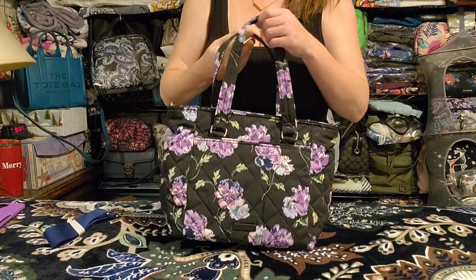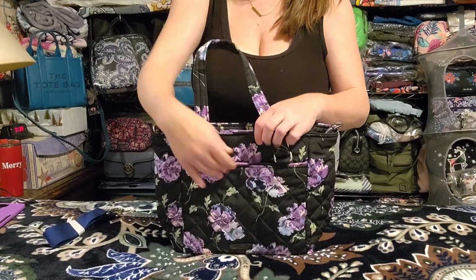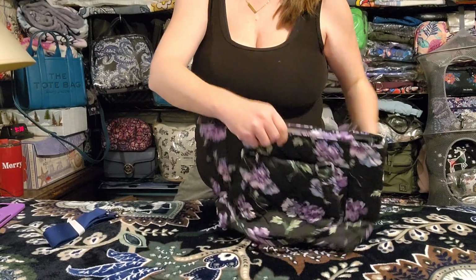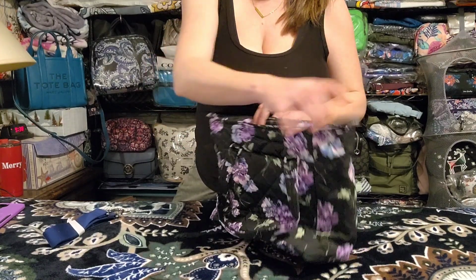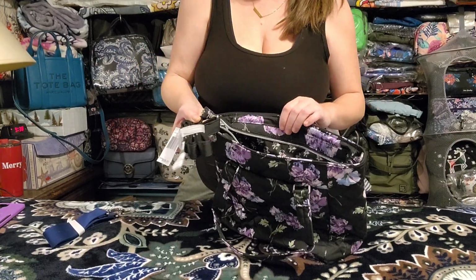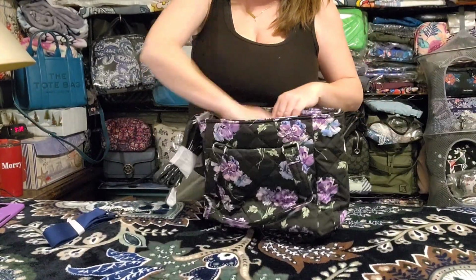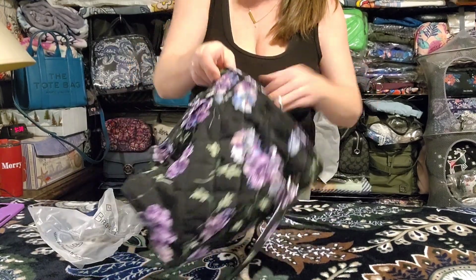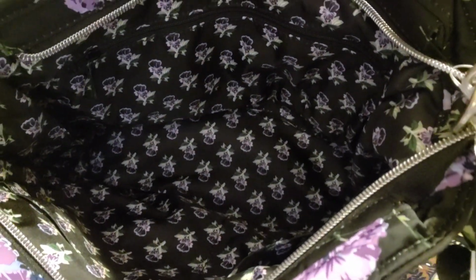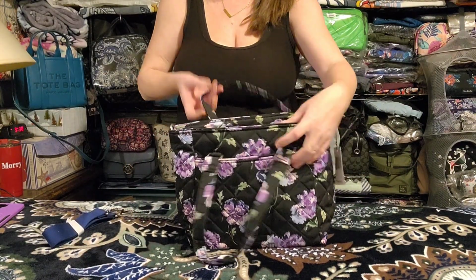So, as always, the features: shorter grab handles, your big front magnetic pocket, your rear cell phone sized slip pocket, top zip closure that I just zipped, and an adjustable removable crossbody strap that is in the Performance Twill and the pattern, thank the heavens. And then inside you have your traditional two slip, one zip, and there's a look at the interior on that one.